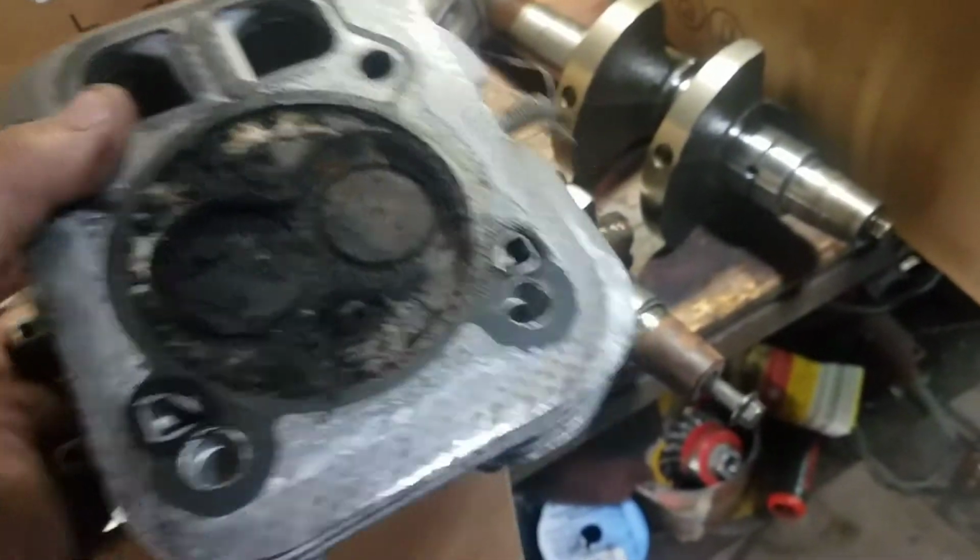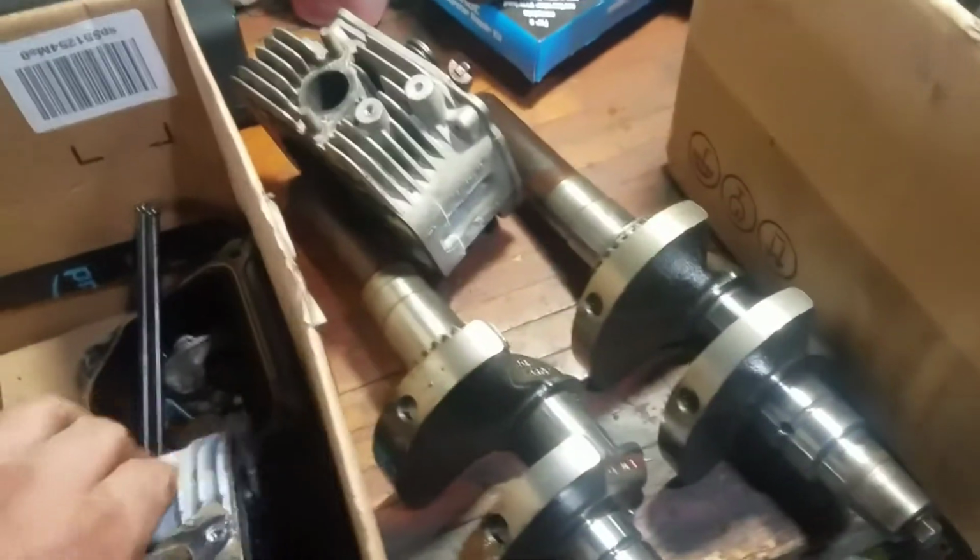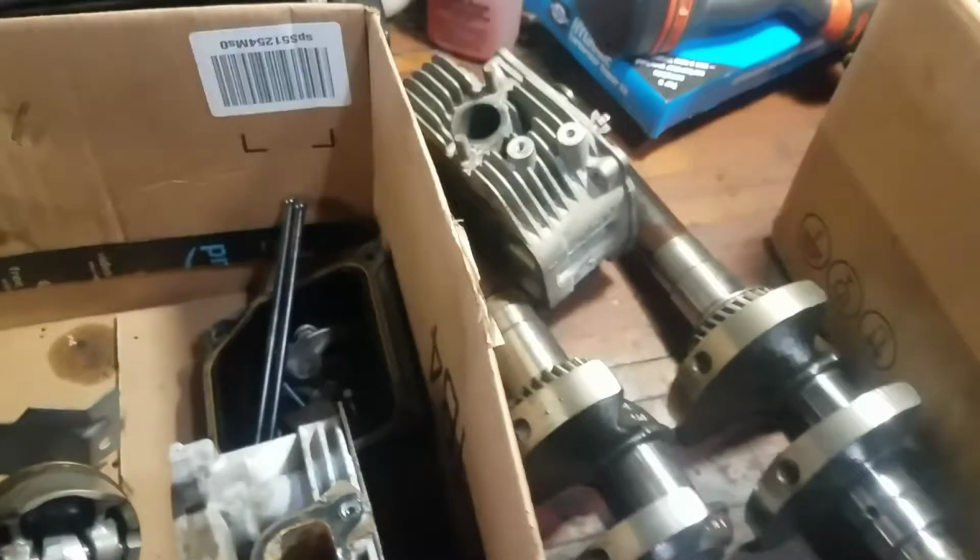I'm going to see if I can set these heads up where they'll stay. I got to get these boxes off the table. But I'm going to show you the differences between these heads in a little bit. Okay, so give me a second while I get everything set up.